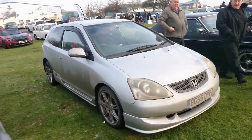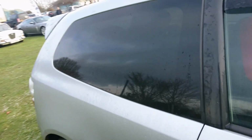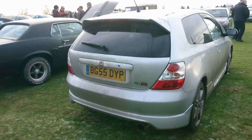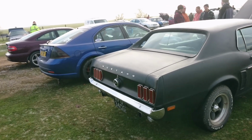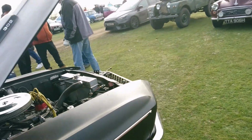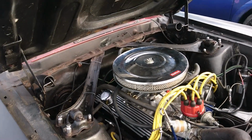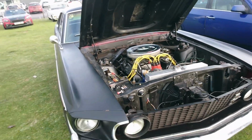2005-6 Honda Civic Type R. This is the EP3 Type R. Someone's even brought their child along for the ride. That's interesting. Yeah, I bet that was a lot of fun. 1969 Ford Mustang. I had to just double check it was. I think it is a '69. Again with the automatic gearbox and an Edelbrock air cleaner on top of that. That's rather impressive, isn't it?